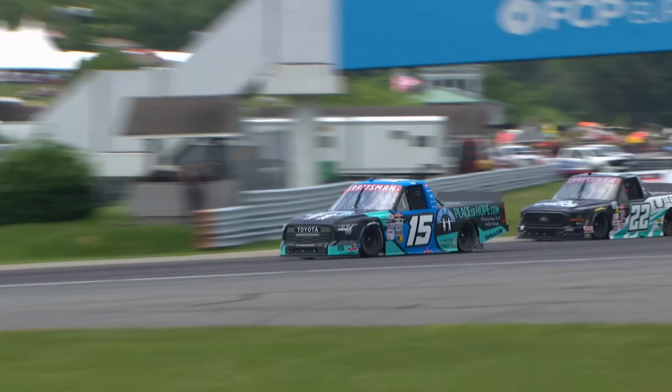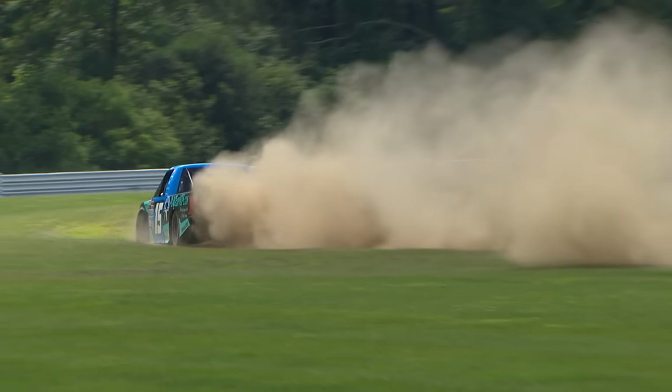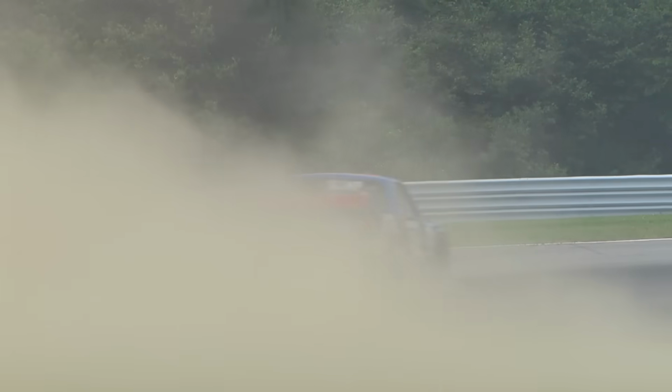Here's a look at the 15. Just swings wide into the corner, lost grip to the front end, and had to correct her, Trevor, and off the track he went. Corner, as soon as you drop a left front, you see Slimp there with the left front off. It just pulls you all the way out.